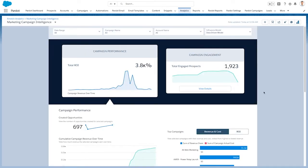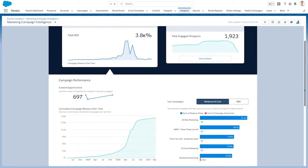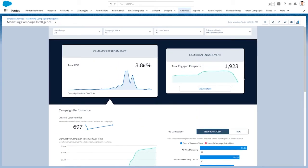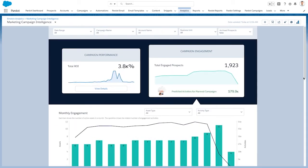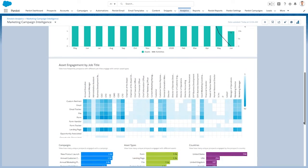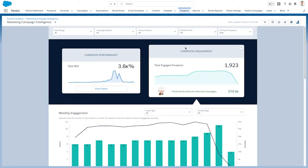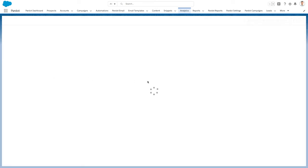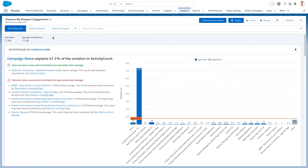Now let's take a look at the Marketing Campaign Intelligence app. This app reveals connections between sales and marketing efforts. We can discover which campaigns are driving and maximizing your ROI. The Campaign Engagement Dashboard allows you to better understand and identify the audiences that best engage with your campaigns and related assets. The Maximize My Engagement story allows users to understand and identify which audiences will engage most with your campaigns and campaign assets. You can predict campaign engagement relative to audiences and various prospect attributes.